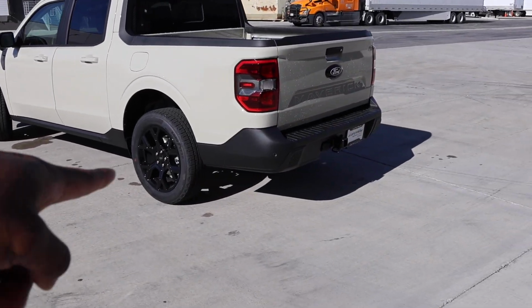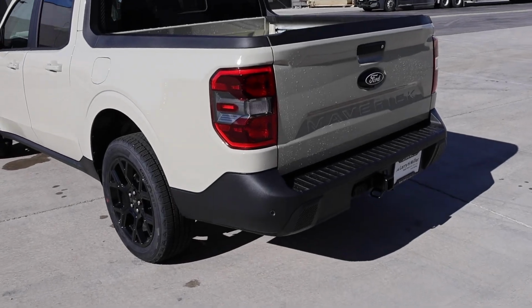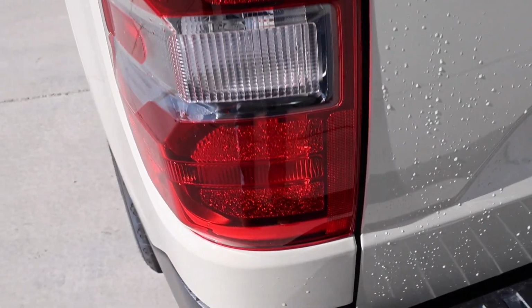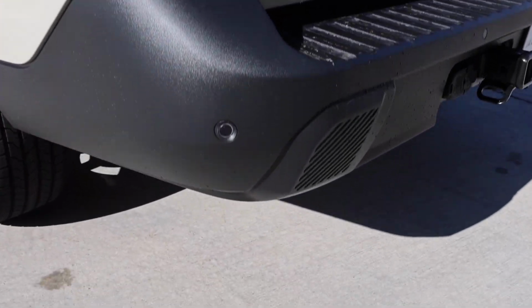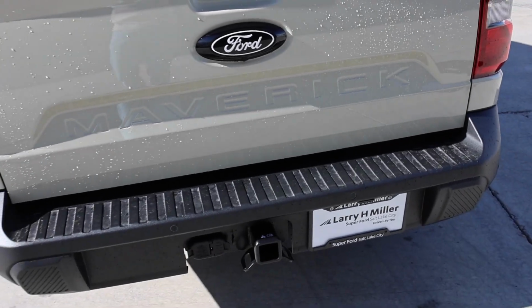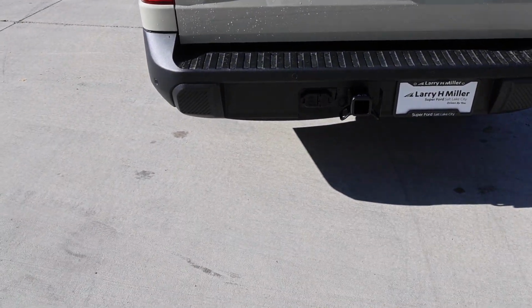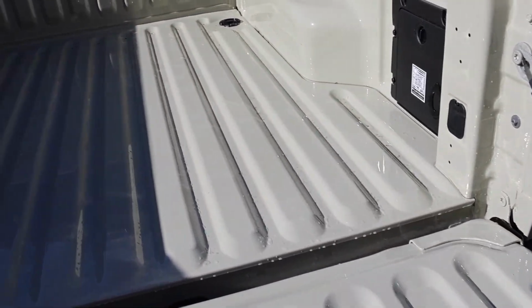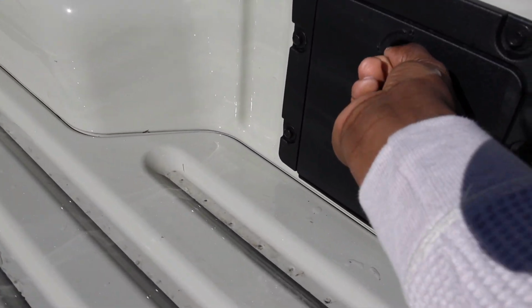Plastic bumpers out back. And as far as your taillights go, these are gonna be incandescent taillights too. You see more of your parking sensors, backup camera, and class 3 hitch, 4 and 7 pin. Let's see if it's assisted. It's not assisted. I wonder how much it would cost Ford to just make it assisted.